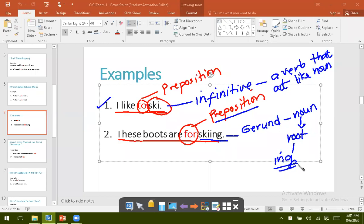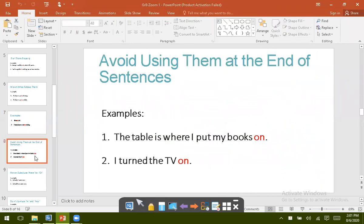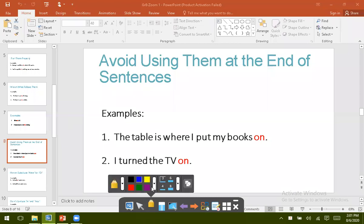So the third rule is avoid using them at the end of sentences. So I would like you to look at the examples here. The table is where I put my books on. Where is the preposition in this sentence? You can see that it's at the end of the sentence here. So do you think this is correct? No, this is not correct.